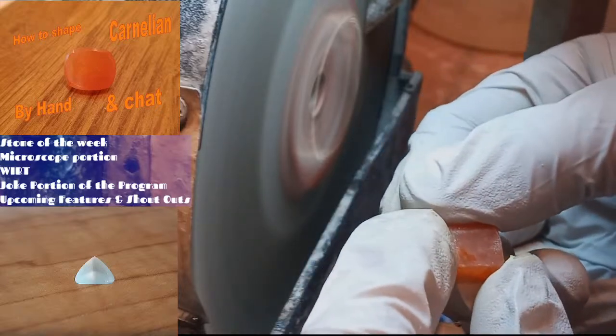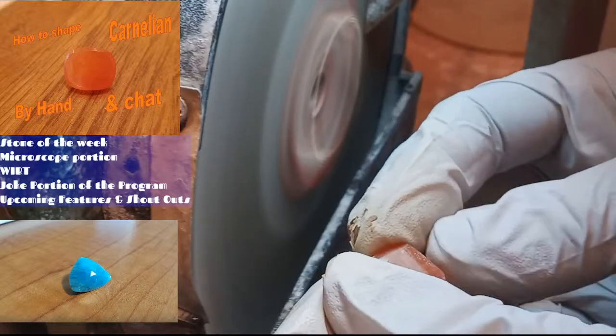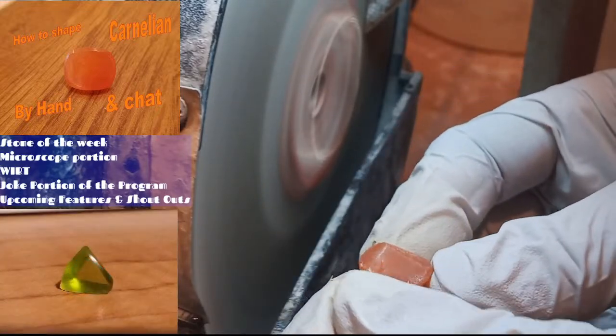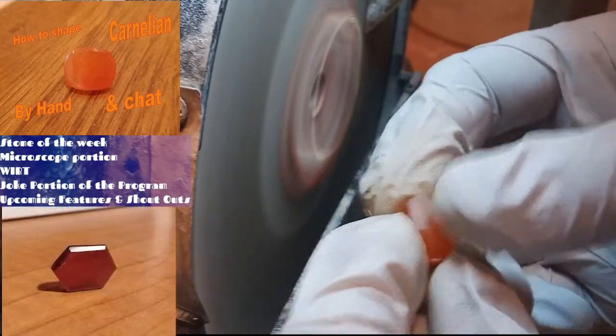Let's pull out the microscope cam. Give you a little view of the carnelian under the scope cam.